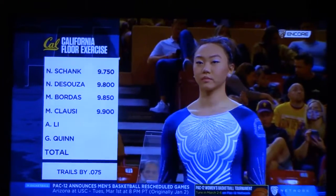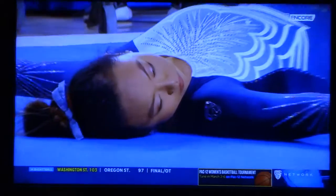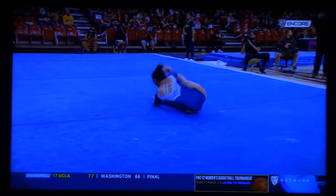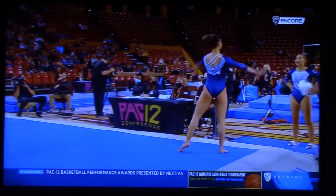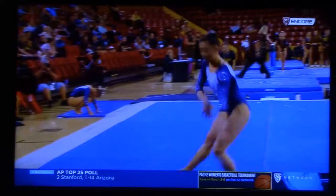Now they just want to better the score. With some strong numbers, you see Klausi with the 9.95. And now the strong sophomore Andy Lee on floor, her best 9.95. JO national champion on floor back in 2018. Front, double full punch front. That is a tough tumbling pass.